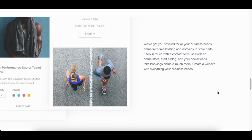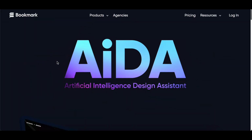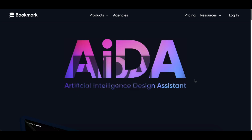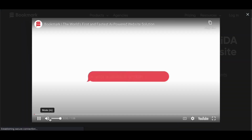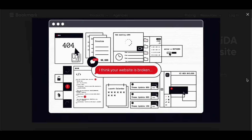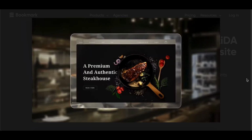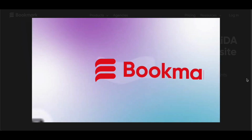Our seventh contender, Bookmark's AI Web Design Assistant or AIDA, stands out with its use of patented machine learning algorithms to craft and optimize websites. AIDA goes beyond standard website builders by providing users with data-driven recommendations, enabling a focus on specific business objectives such as appointment generation, increased e-commerce page views, and enhanced phone call engagement.